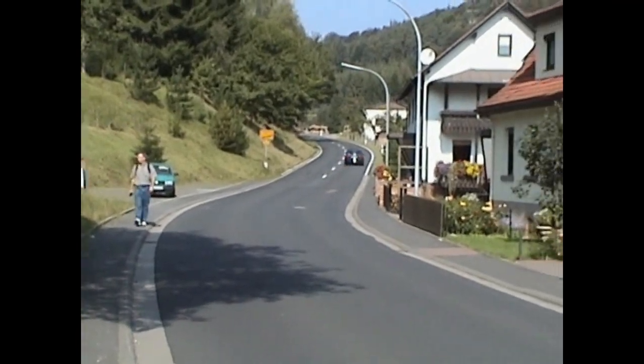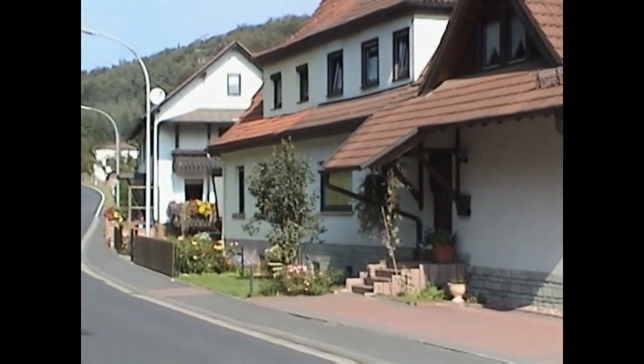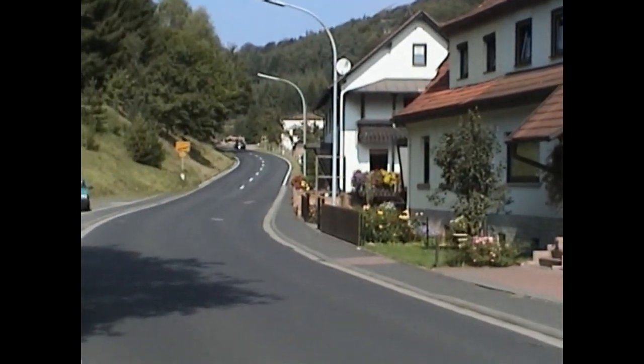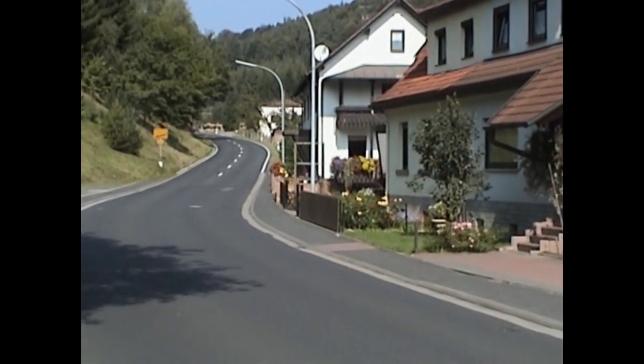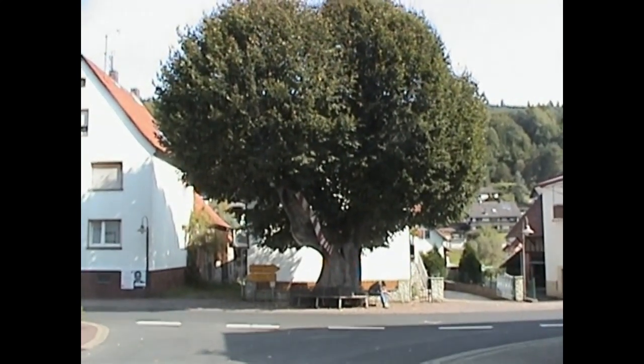Here's a view of the street coming into the town. John's on the sidewalk over here. And these are just some of the typically very pretty houses that you see. Everything is so clean and so quaint, so pretty.